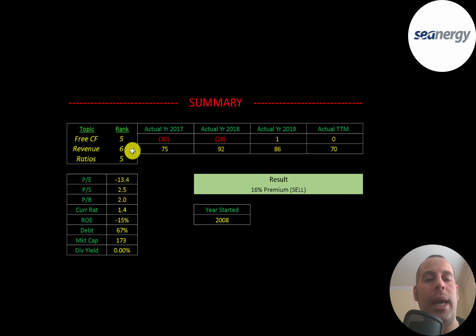I ranked their free cash flows 5 out of 10 because they did have a positive in 2019. I ranked their revenue 6 out of 10. They are keeping their revenue pretty steady, but with the investment in CapEx, hopefully they'll be able to grow it in 2021 and beyond. And I ranked their ratios 5 out of 10. So let me know what you think.